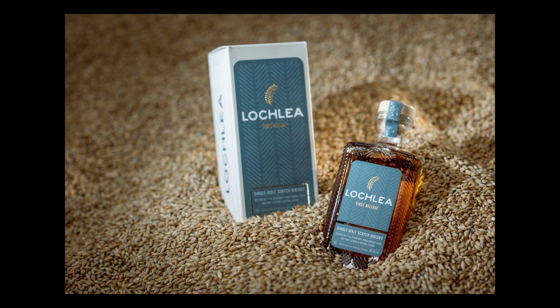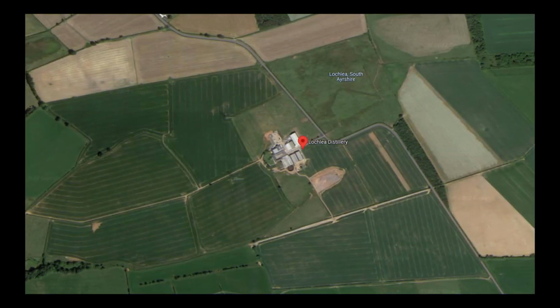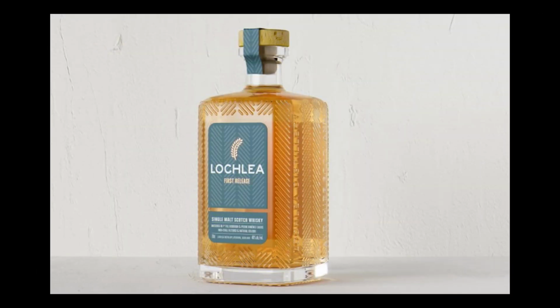However, he then left to join the rebirth of the Rosebank distillery in October 2021 and was replaced by John Campbell, who had previously been the distillery manager at Laphroaig for 16 years. The distillery is another new whisky venture who are producing a grain-to-glass spirit. They grow their own barley in fields literally over the road and have their own water source. The bottle itself features embossing referencing the tyre tracks that surround the farm as well.